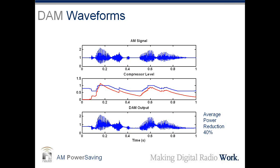So here are some DAM waveforms. Again, here we're looking at the envelope. On the top third section, you can see time moving from left to right, and the envelope of the audio. This is actually spoken word. At the time it was me saying "test audio." I was recording on my laptop and using MATLAB.